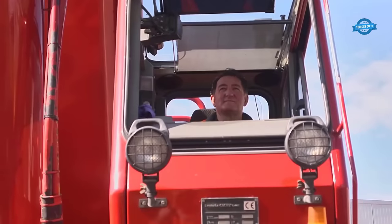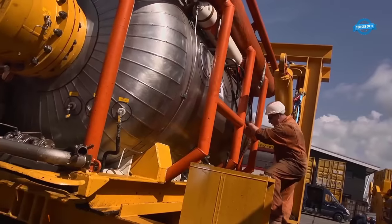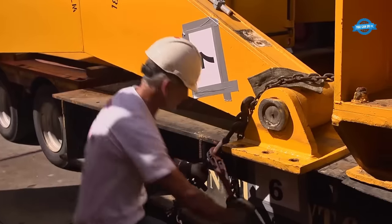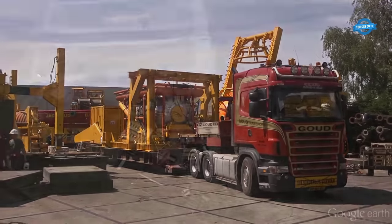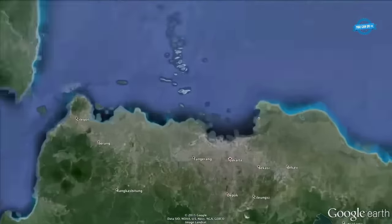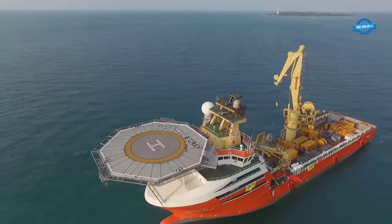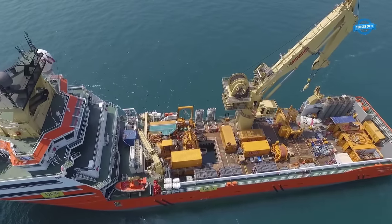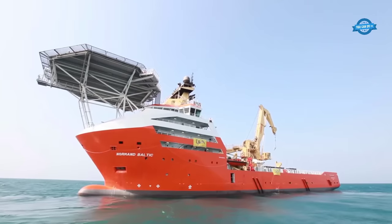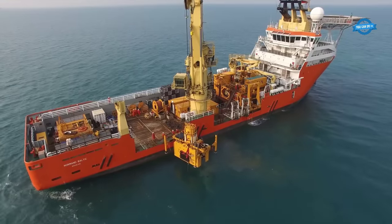The containers of equipment were shipped to Singapore, including the complete saturation diving system and the habitat with suction anchors, piles. The Normand Baltic, the DP2 diving vessel, was chartered for the project, equipped with a 100 metric ton crane, moon pool, and helicopter deck.